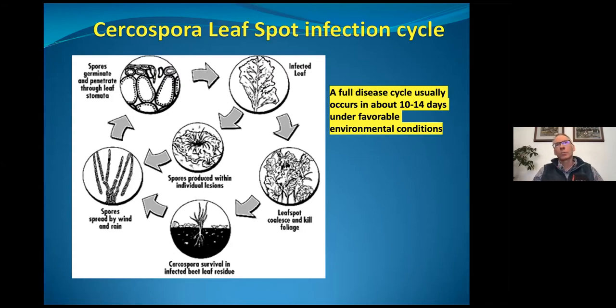That's partly why some of our spray rotations are based on those cycles as well. So every 10 to 14 days, you're getting millions of new spores being produced. And that's, again, why it's a polycyclic disease, and that's why you can get an explosive development within the field.